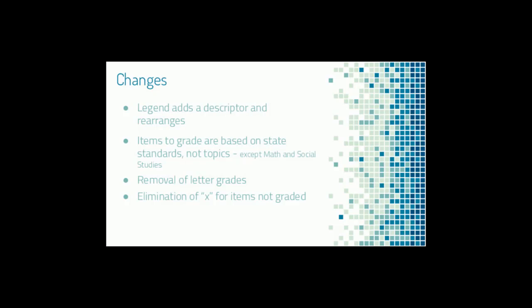The last change is in regard to seeing an X in the line item box. Previously, teachers put an X next to any items which were not graded during that term. Rather than have teachers add X's to each area not graded, we will be leaving those areas blank. Items will be graded only after they've been assessed.